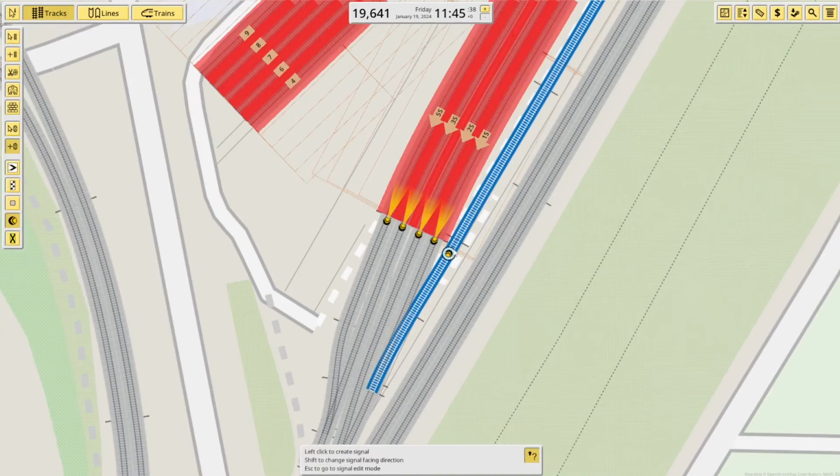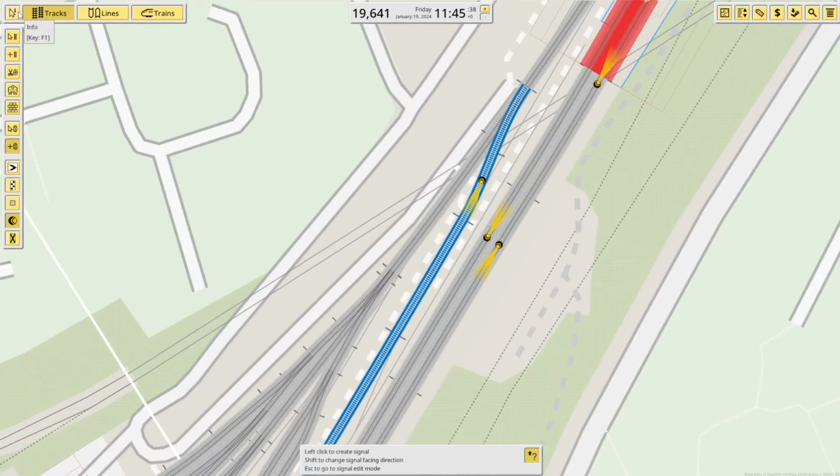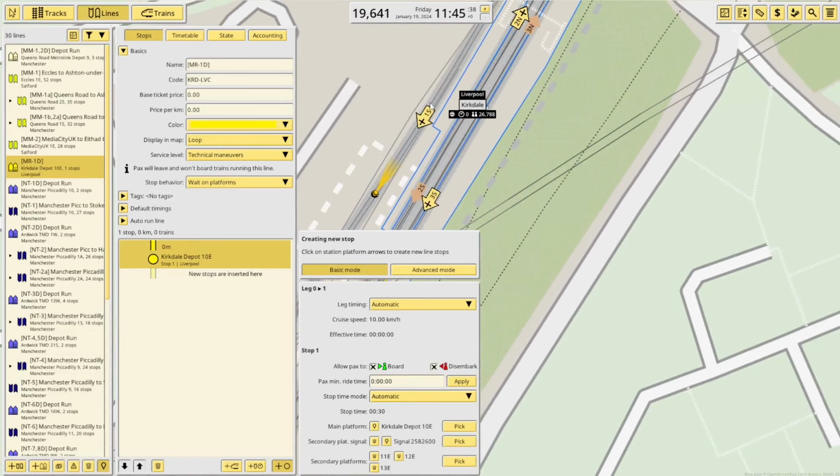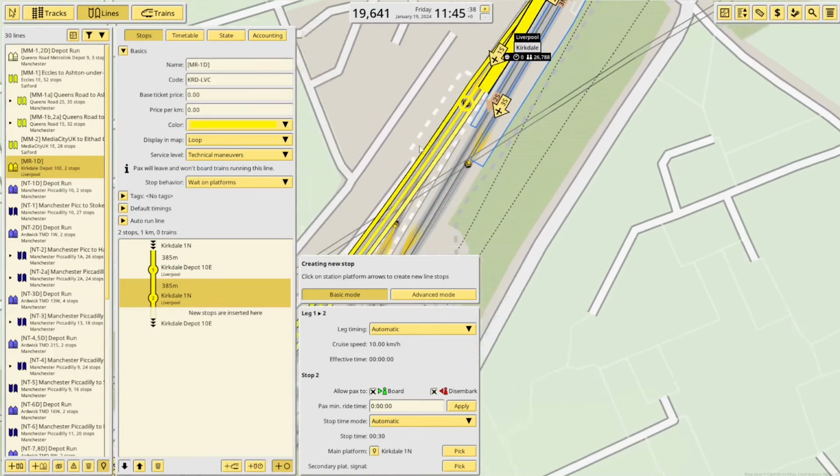Like that. And then just put a signal on each end of it. I think that should work. And build our blueprints. And maybe that will work. So that we could just ignore the reversing line for a second. Let's just pull it into here.